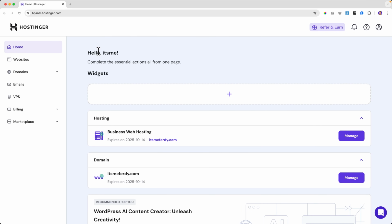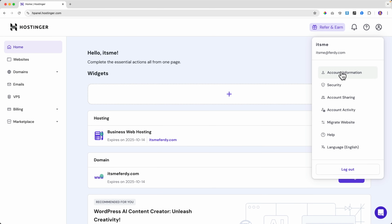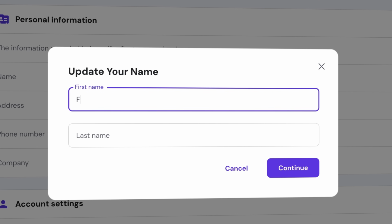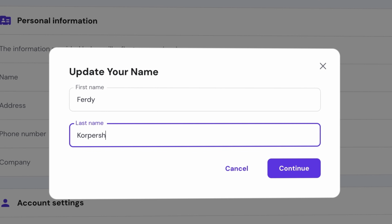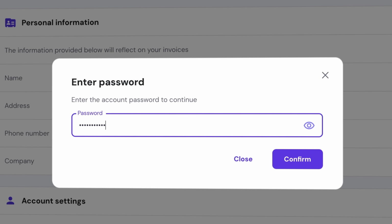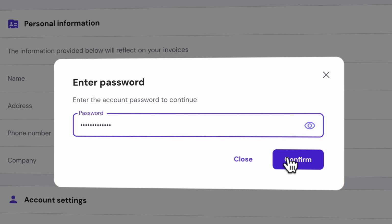Right now it says, hello, it's me. Well, I want to change that. So I go over here to account, account information. And here's my name. So I click on it and I rename this Ferdy. My last name, Korpershoek, continue. I need to fill in my password. Confirm.